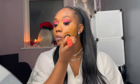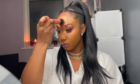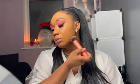So I love also to press in products into my face for a very flawless and long-lasting look, guys. You do not want to swipe products on your face. Press in and blend in as I'm doing, right, guys? So yeah, I'll be blending in until I see every spot or every blemish is covered up.